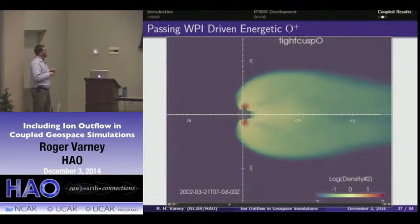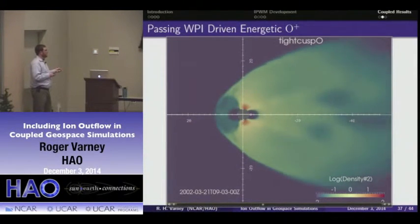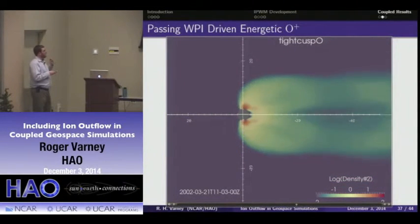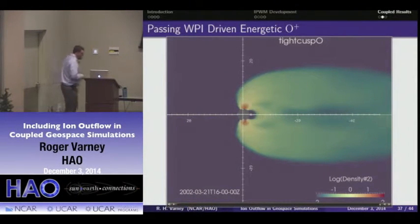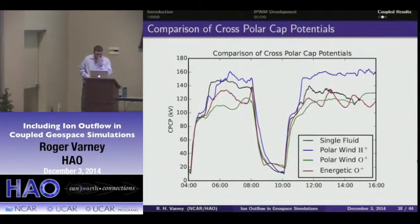So that's clearly one. That's another. That's the northward turning. And then there's the southward turning. That's a substorm. That's a substorm. And that's a substorm. So this simulation that had the energetic O plus exhibited all these extra substorms that weren't observed in any of the other simulations, which is really exciting, right?